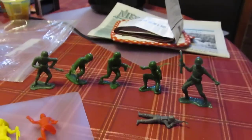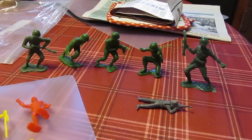But that's the stand-up green army things that you could play with when you were little in the 60s and 70s. There. Blast from the past. Army Pal!